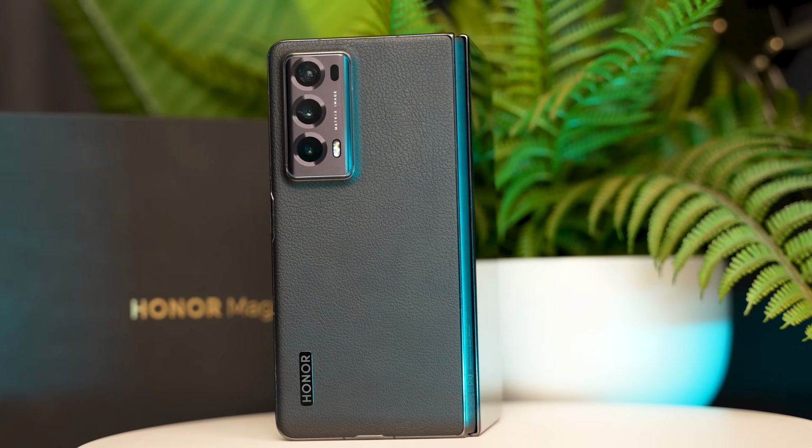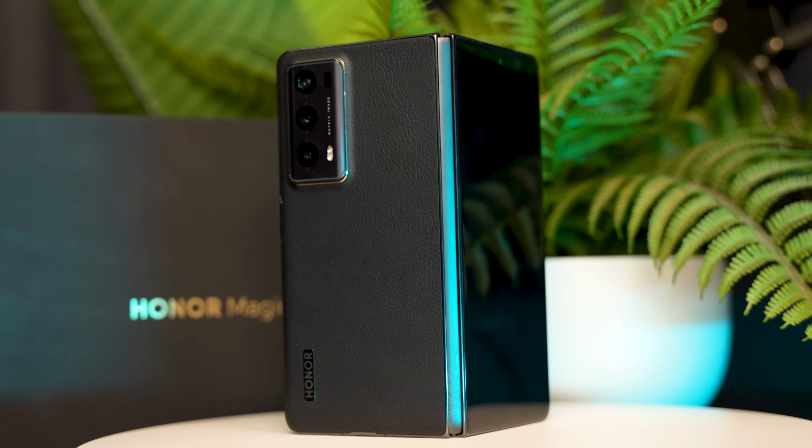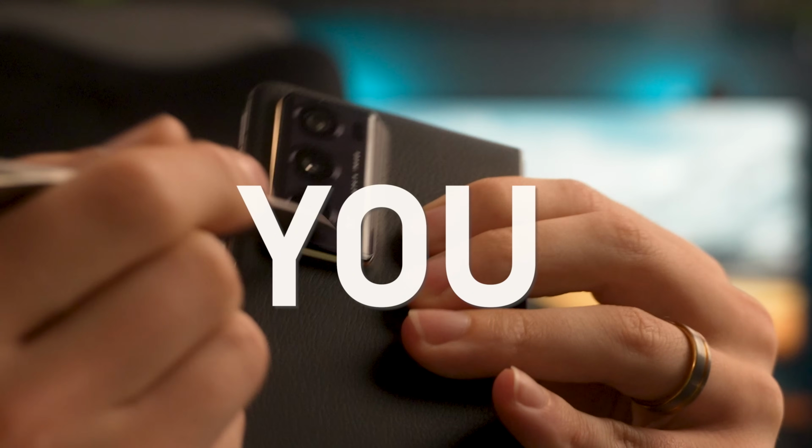This is the Honor Magic V2, the thinnest foldable phone on the market, but the real question is, should you buy it? Well, to help you decide, I took a deeper look at it, and I'm going to tell you everything I love and hate about this phone. And yes, there are a few issues we need to address. However, we'll start with the good stuff and end with the bad.